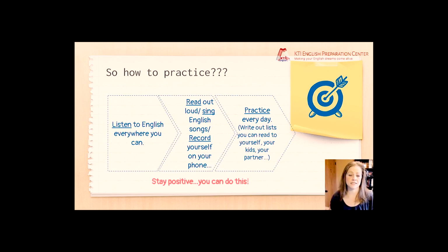Most important, stay positive. Remember, don't get down on yourself. Cut yourself some slack. Just practice makes progress. So cut yourself some slack and realize you can do this.